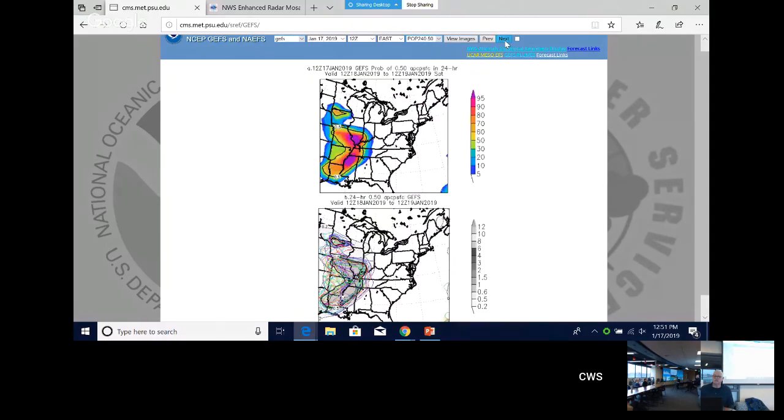I'm going to guess the 6Z is going to say, yeah, that's 0Z Sunday. So we're at about a 60% chance, and the mean position of the 0.5 is right over us. So the possibility of a half a foot of snow exists if we can keep it all snow up to 0Z.